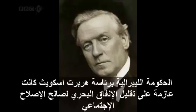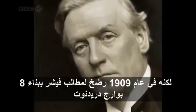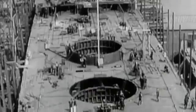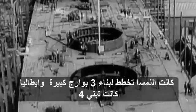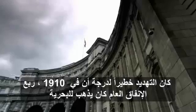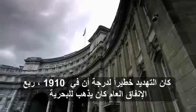The Liberal government under Herbert Asquith had been determined to reduce naval expenditure in favour of social reform. But in 1909, he caved in to Fisher's demands for eight dreadnoughts because Europe was in the grip of dreadnought building fever. Austria was planning three of the mighty battleships, Italy four. The threat was seen as so dangerous that by 1910 a quarter of all public expenditure was going to the Admiralty.